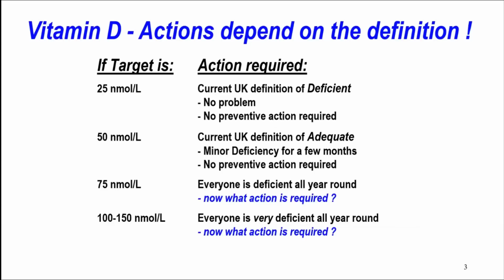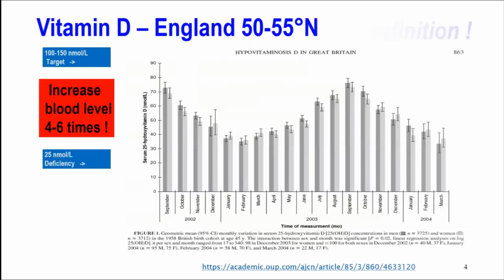And if you follow the experts' guidance that says we ought to have 100 to 150 nanomoles, everyone is very deficient all year round. Now, what action is required? And what that means is you have to go from our UK definition of 25 nanomoles up to 100 to 150. You actually have to increase the blood level by 4 to 6 times.